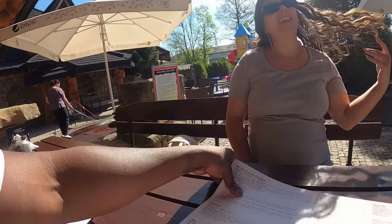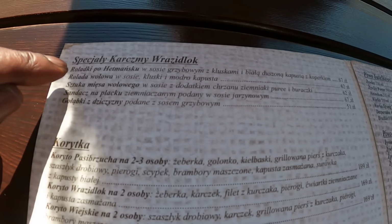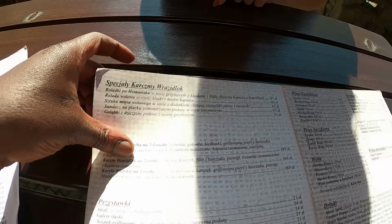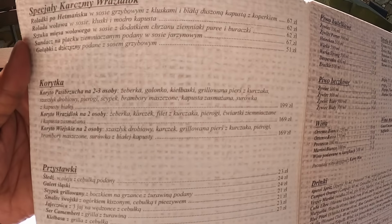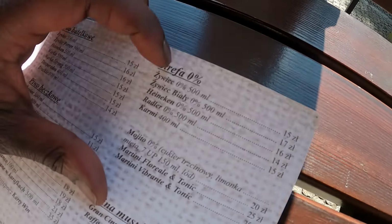Maybe because I'm used to the Polish menu, maybe I should look at the Polish menu now, because I know what I would like to get, but because it says it in English, I'm not sure. See, I know these ones. When it says it in Polish, I know what it is. Right, and they have drinks. Right, let's see how it goes today. Żywiec 0%. So I think that's non-alcohol.